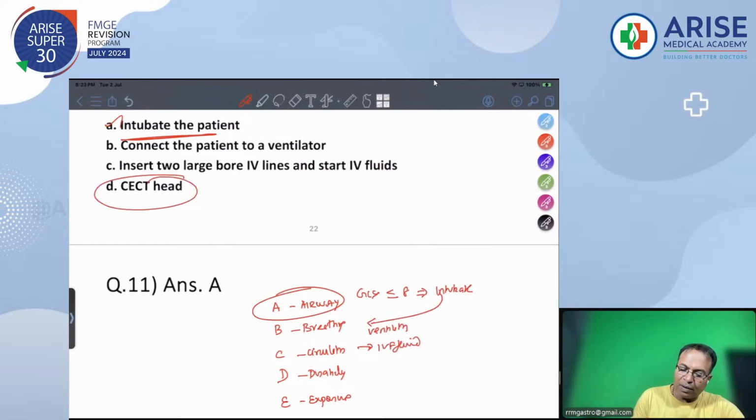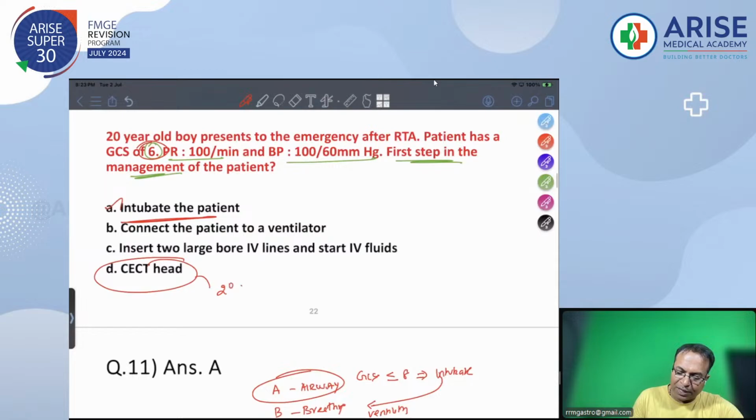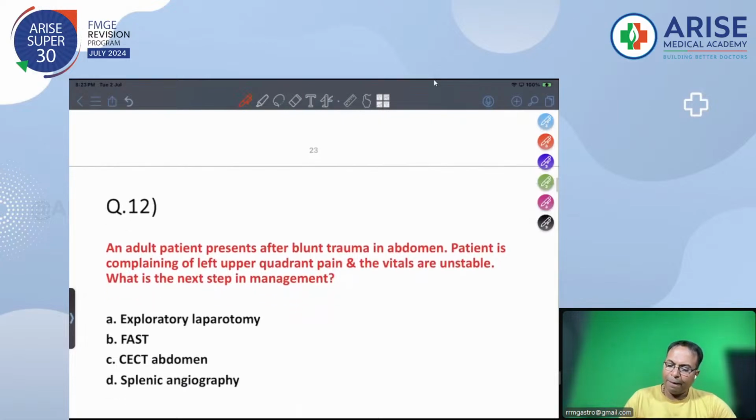So CT scan is not a part of primary survey. It comes under secondary survey. All these come under primary survey. Okay, CT scan is a secondary survey. Don't forget that.